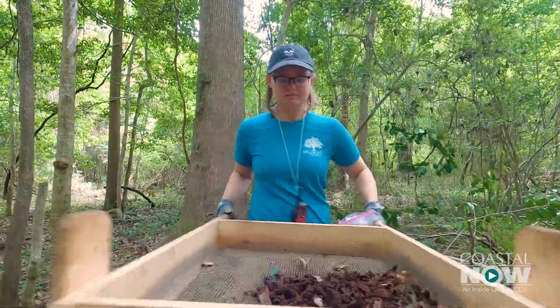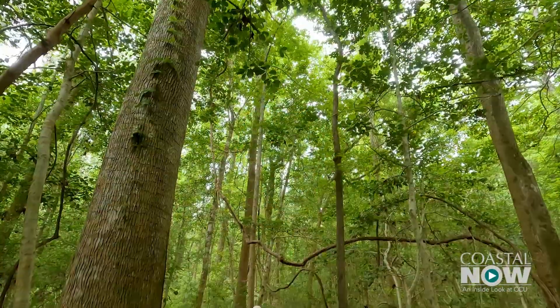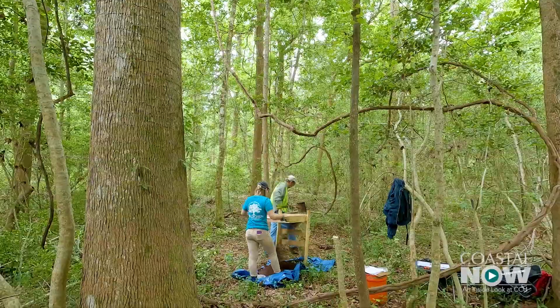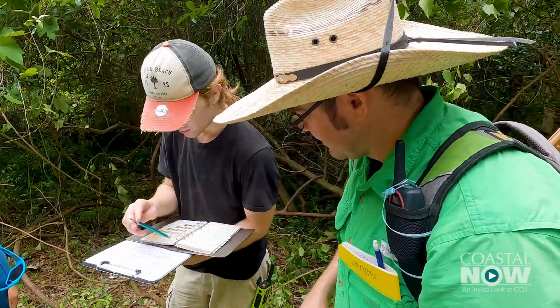I don't personally want to go into archaeology. I want to go into museum studies, but being able to be out here and see the artifacts as they come up and being able to see the structures before they're all cleaned up and presented to the public, that's really cool. They're doing original research.